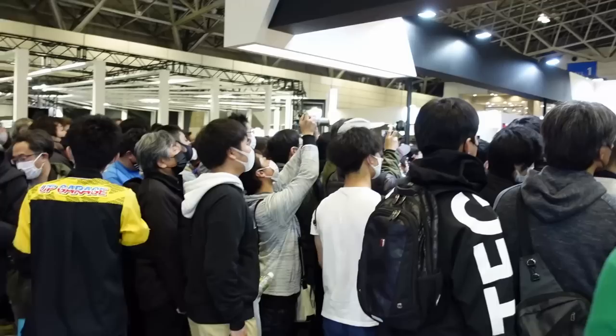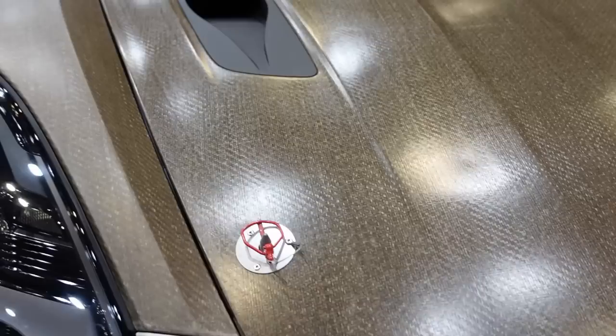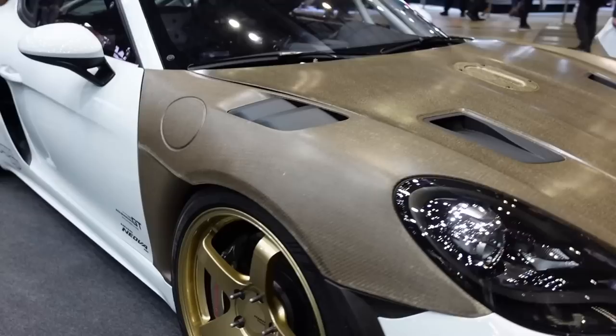Up Garage booth next door to the Grady booth is pulling a huge crowd, and I overheard some people saying those guys up there talking are YouTubers. Dang, a Porsche here from the Czech shop. I don't know what this is. I'm just kind of enthralled by this brown carbon. Is this some of that textured, natural carbon? What an accent, look at this.